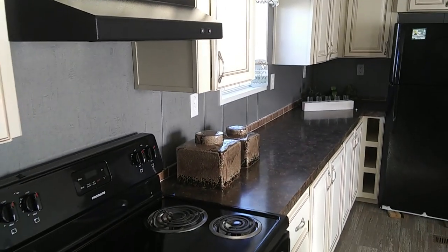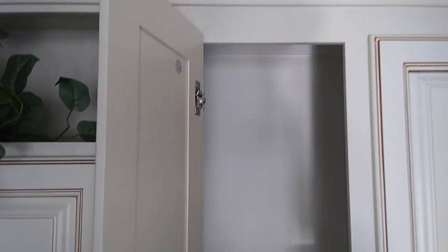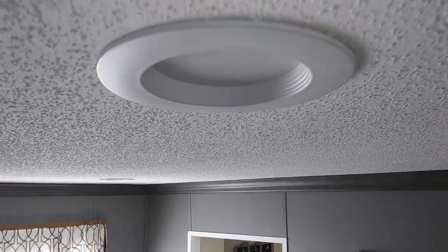You have your prep space right here. It's your stove. Ample cabinet space. Very nice. Some nice storage space up there. And I like how it has the light crown molding right here too. They carried the crown molding theme throughout the kitchen. As you can see, you have your can recessed lighting right here. Gorgeous.